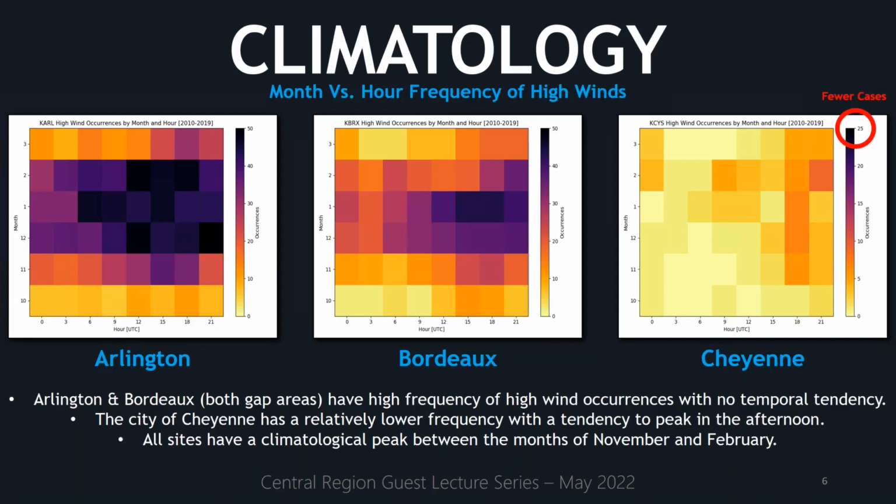If we look at the left one there, Arlington, there's really no true temporal tendency for Arlington as a gap area. Pretty much any time of day can be favorable for that area. Bordeaux's much the same, but there is a little bit of a greater frequency as you get into the afternoon hours.